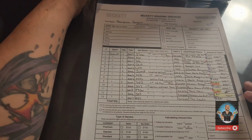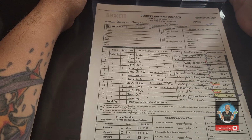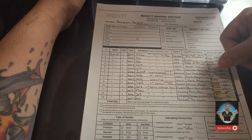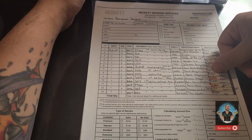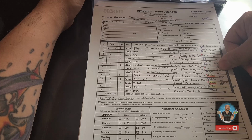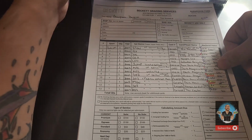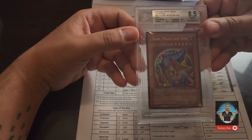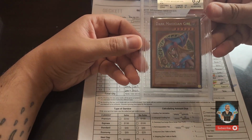Now, the next card is one of the ones I was heartbroken about. It was the most expensive card I was grading. One of the ones I was actually heartbroken with, another one even more. Now, this card I gave a 10. I wasn't blowing smoke up my ass. I thought it was in absolutely perfect condition. And it is none other than Dark Magician Girl First Edition. And unfortunately, it came in at an 8.5. So disappointed. The centering came in at an 8.